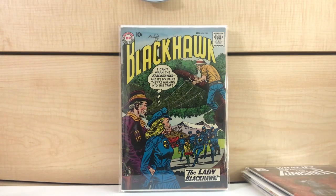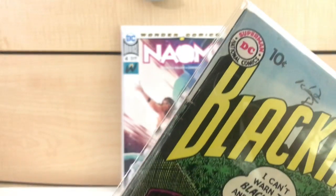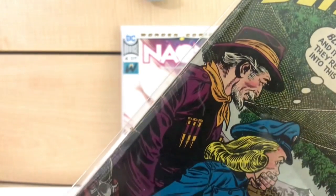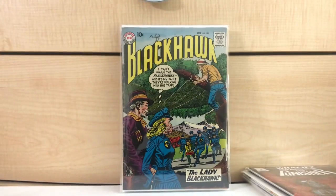Blackhawk number 133. Now, the first copy of Blackhawk that I ever bought, let's see, can we get close? Yes we can. It looked amazing, but the cover was detached at the top staple, and that always bothered me. The second copy that I bought was fully attached, but the outer edges of the cover made it kind of a good minus copy. It just didn't look that great.